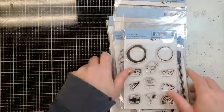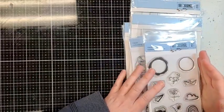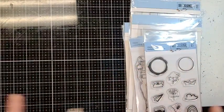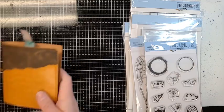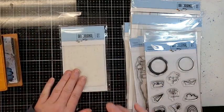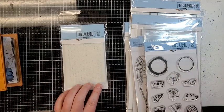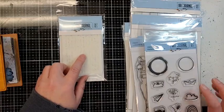Okay. And then we have the Picture It collection. So there's also a paper pad that goes with this collection, but I am completely out of that one at the moment. So that one I'll have to show you guys on another day. But this is the one that we did the class based on. So we've got the stencils here, and these ones are $16.99. You get all 10 different designs in there.